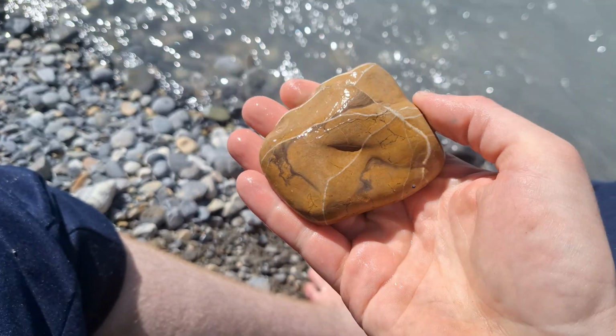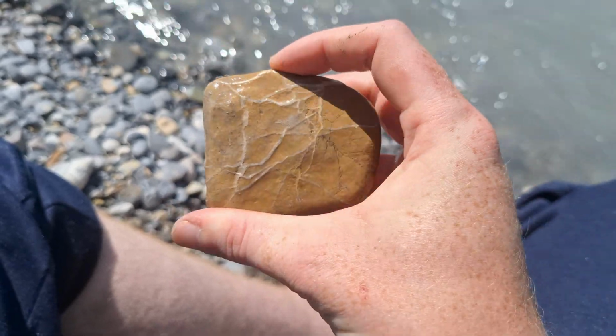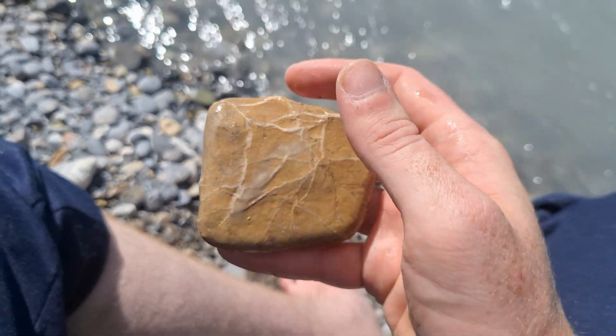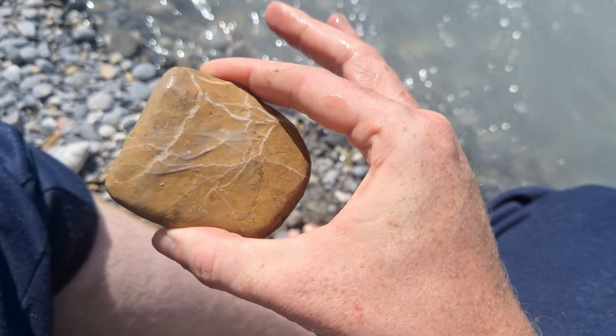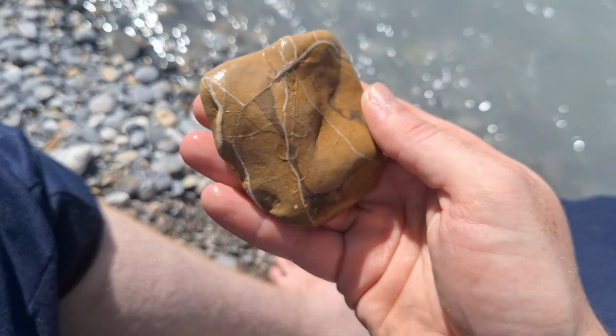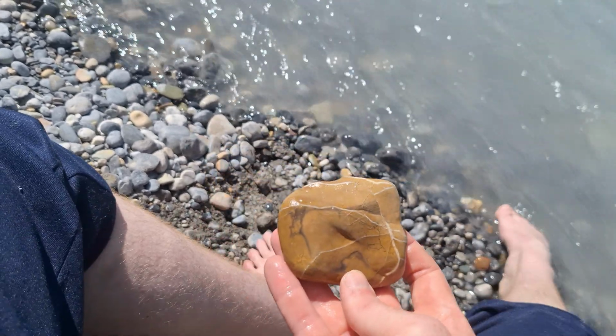Another interesting rock, just a nice piece of yellow sandstone that has been fractured, and then those fractures have filled in with quartz. So you get this really nice looking kind of lightning style pattern of quartz veins running through the sandstone. Kind of interesting.